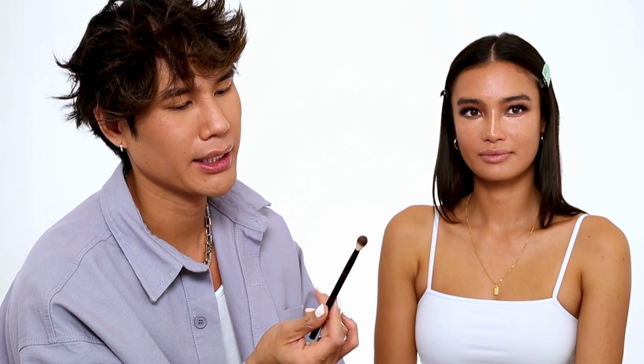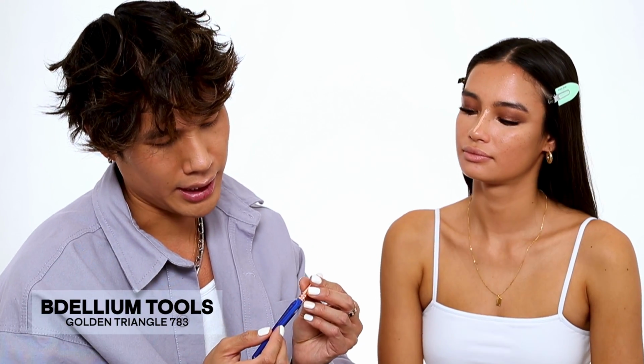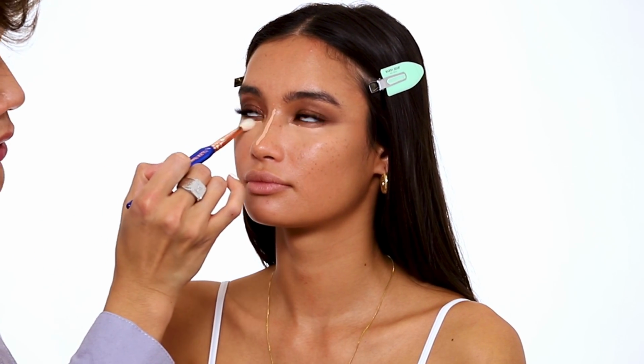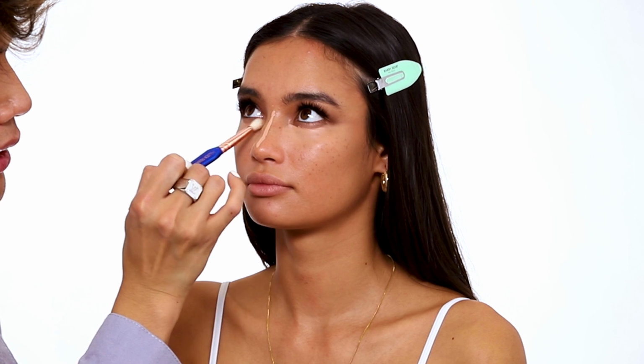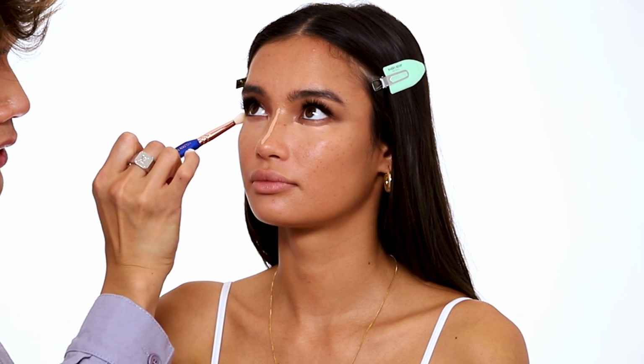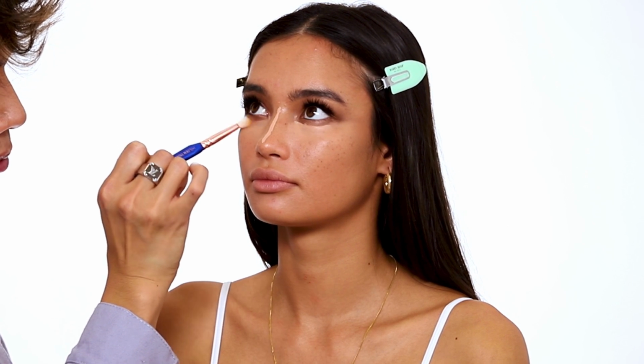So as we get underneath the eyes for the concealer, I'm taking this small and white. Actually, no, I'm gonna take a different brush this time because I used this on set the other day and I really liked it. This is the Bdellium Tools 783, a synthetic brush, and it's really soft. I feel like it does a really good job of blending right underneath the eyes. I'm gonna use this right underneath the eyes so it doesn't ruin our eyeshadow.